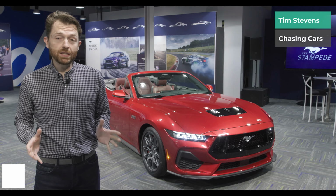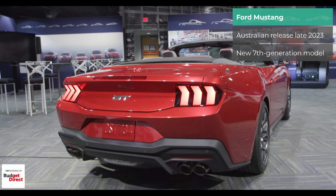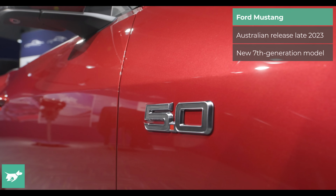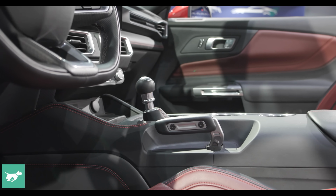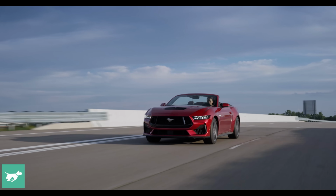Welcome to Detroit, Michigan, USA, and welcome to the brand new Ford Mustang. This is the 7th generation of Ford's iconic pony car, and like the previous generation, this one will be available officially with a right-hand drive model coming to Australia and New Zealand. But more details on that in just a minute.